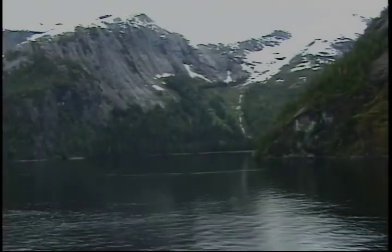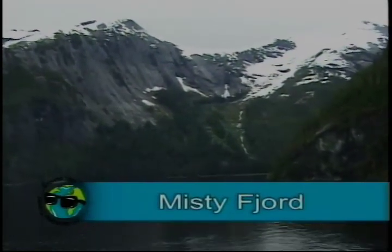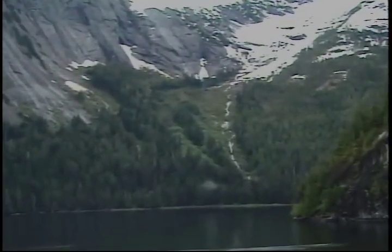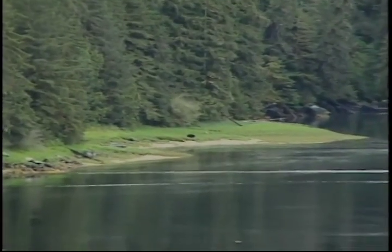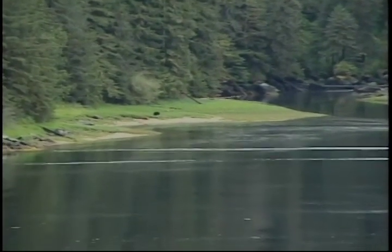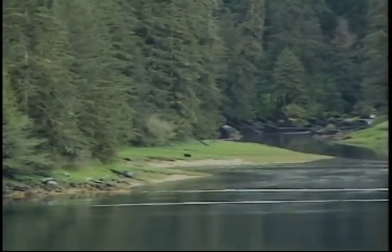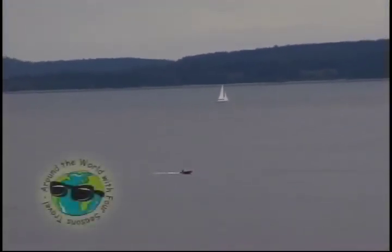Departing Ketchikan en route to Vancouver, our ship navigates into the narrow Misty Fjord Passage for another look at the natural beauty and rugged coast of America's 49th state. Cameras and binoculars were quickly trained on this Alaskan black bear, which waited along the shoreline for several minutes, undaunted by our nearby ship and passengers. Imagine being this close to nature and yet having all the comforts of a world-class cruise ship.